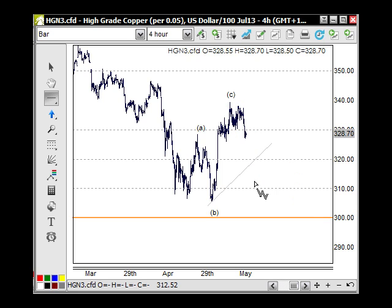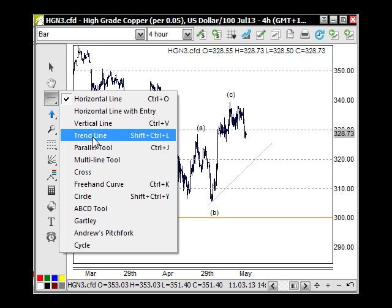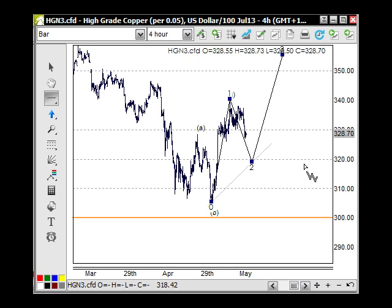The other side to this is that if this is not an A, B, C correction, then this move up through here is in 5 waves, so we would have to treat this as wave... I've just made a mistake there, so that's okay. We'll just go back to that for a second. This one here. So if this was going to be wave 1 up here, we would be looking for a 50, 60, 1.8 retracement level, which is pretty much back at the 320 here, and then we'd be looking for a stronger move to the upside through there, either as an A, B, C wave up there, or the start of a larger impulse wave. So that we don't know either.